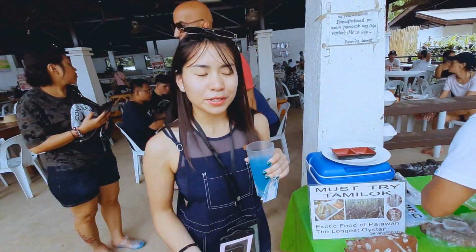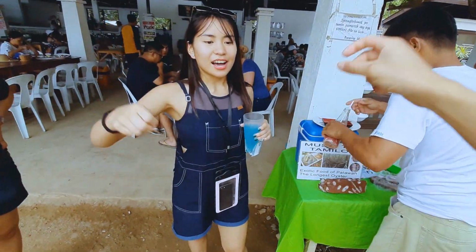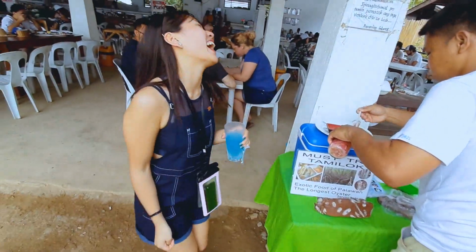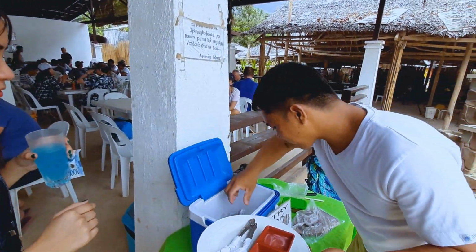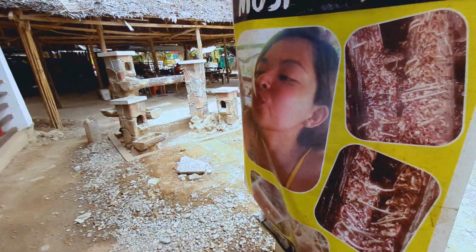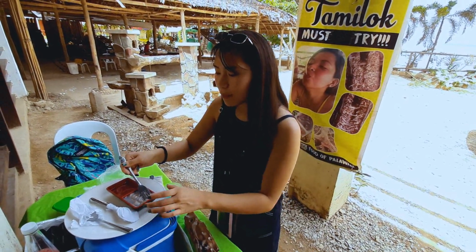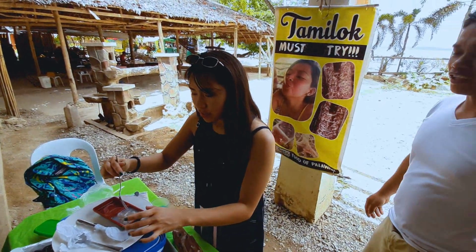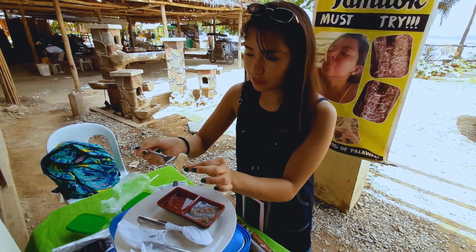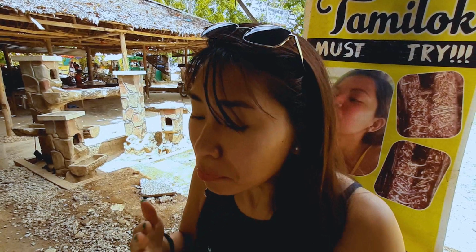I'm gonna play with my brother. I'm gonna go first. So this is a worm. Woodworm. So guys, this is a must. Let's do this.